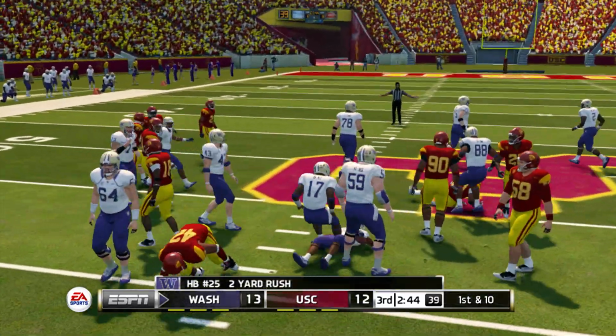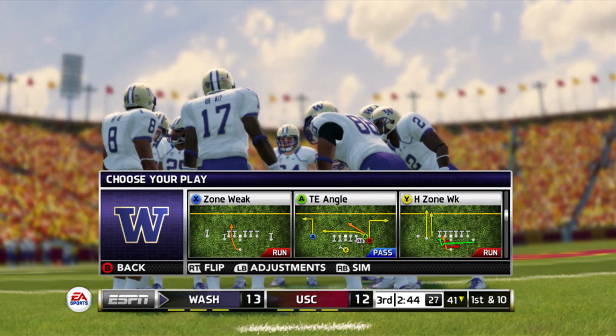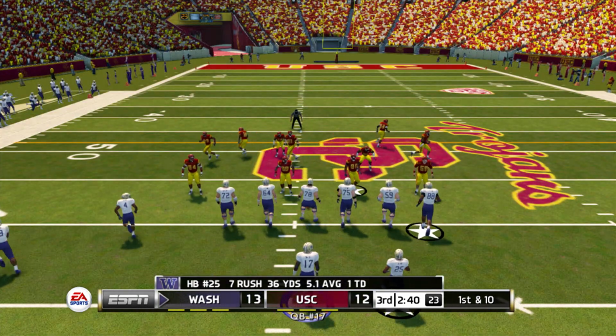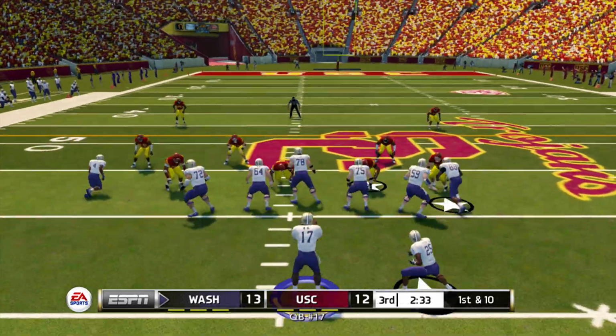Gets to about the 41-yard line. Short gain there by the tailback, and he's still going to come away with a first down. Well, the defense did a pretty good job there and didn't give him much room. Unfortunately for them, it was just enough space to eke out 2 yards he needed for the first down. From their own 41-yard line. First down.